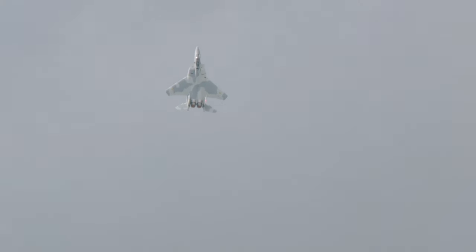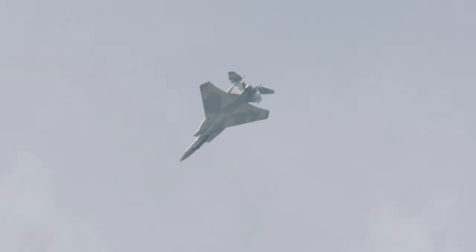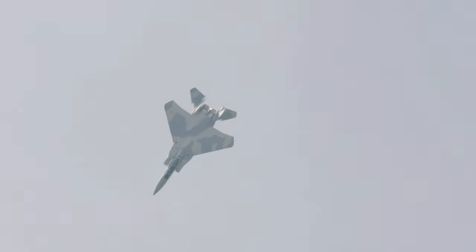Two fabulous demonstrations there of the pitch rate accorded to the pilot of the Advanced Eagle by this aircraft's digital fly-by-wire control system.